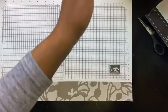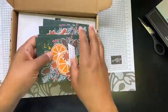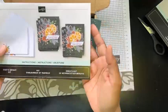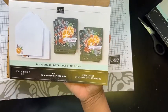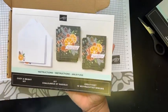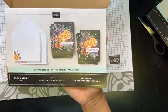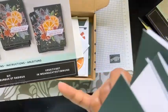Cozy and Bright kit. So that's this one here. This one has been around for a while, but it's kind of like holiday themed, and it's beautiful. They've got these little orange slices and makes you want to make, like, I don't know, hot apple cider or something. But these are the cards that it makes, and looks like there's several.